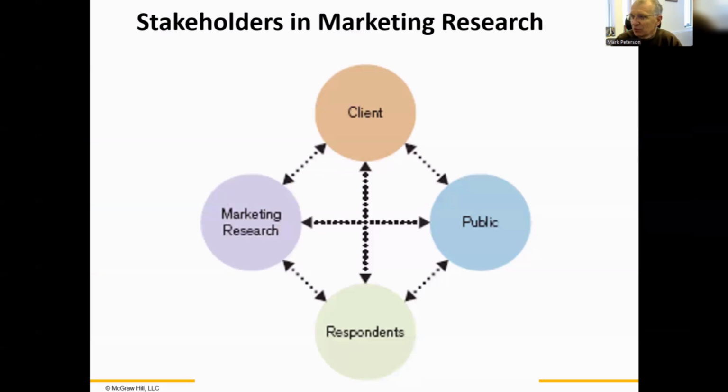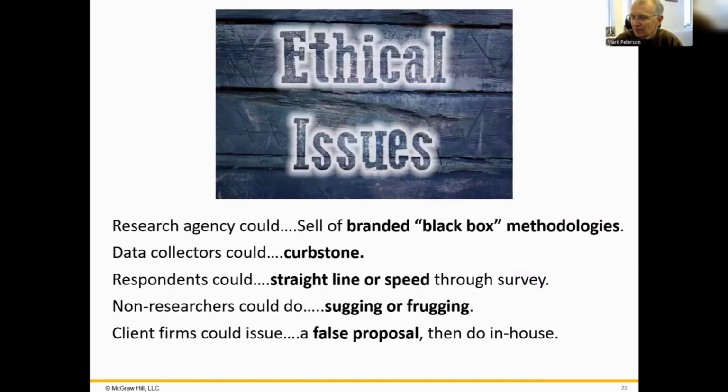Now, with regards to stakeholders in marketing research, these four stakeholders, clients, respondents, marketing research professionals, and the public, are the four groups of stakeholders involved in marketing research. For each one of these groups, there can be lapses in integrity. And so, for example, these ethical issues arise when a research agency won't divulge how they actually present answers or how they do their work. So they just present as a black box. That doesn't allow accountability for their customers to check and see whether things are being done correctly.